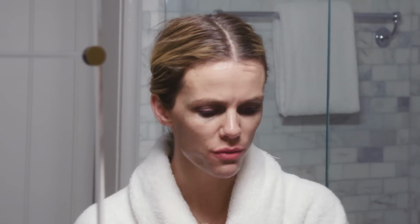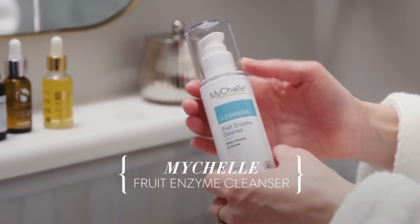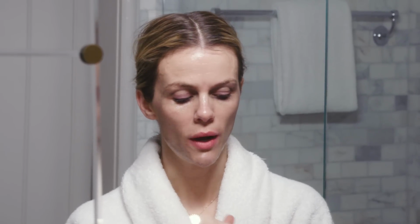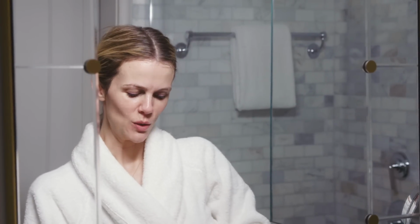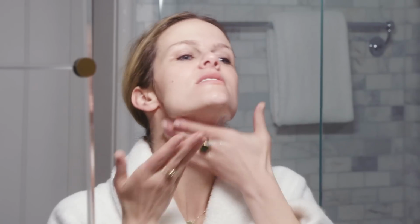Next, I use cleanser to get it all off. And I found this stuff at Whole Foods. It's called Mychelle. It's a fruit enzyme cleanser. I used to have really bad acne before I had kids. I had all these zits right here. And someone recommended this to me to help my acne and it really worked. See this? My hands are slippery, so I have to lean into it. And then just massage it into your face, all over. Get your neck.